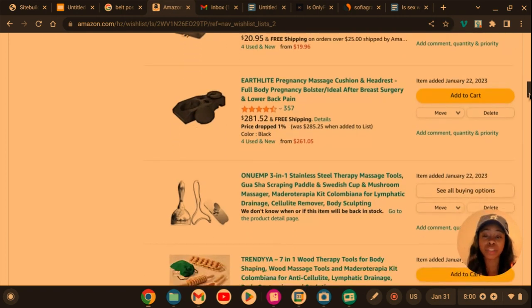Now this next one is optional. It's the pregnancy bolster. It's ideal if you have somebody that has had surgery or has low back pain, so it doesn't just have to be for pregnancy massages. But this one is hard to get for cheaper. So this one is $2.81.